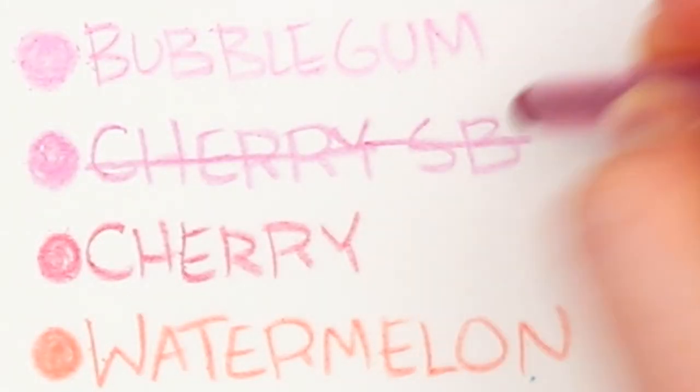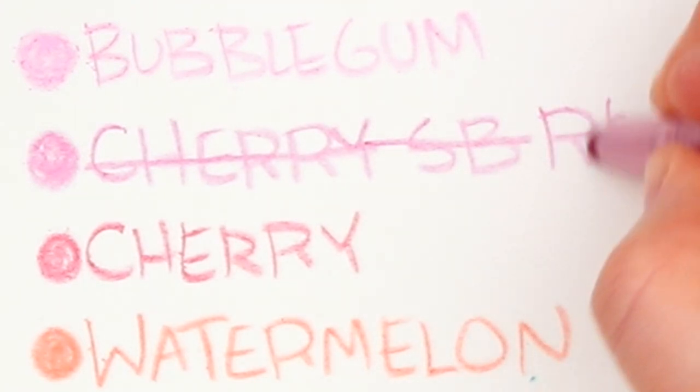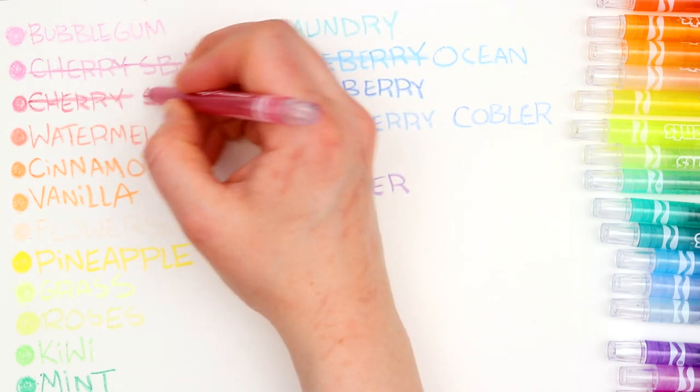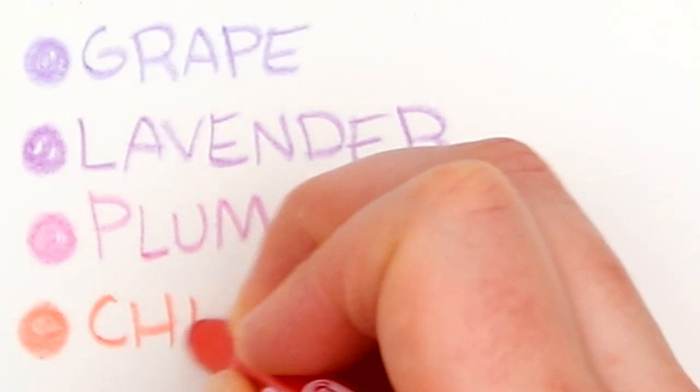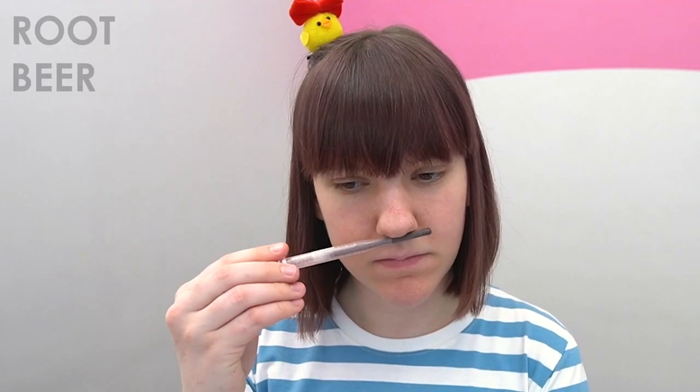This, I'm gonna say, is raspberry. I'm sorry, that's supposed to be a B. I'm going to say this one is strawberry. And sadly, this red has to go over here. I'm going to make this one the cherry. Moving on to our chalk.